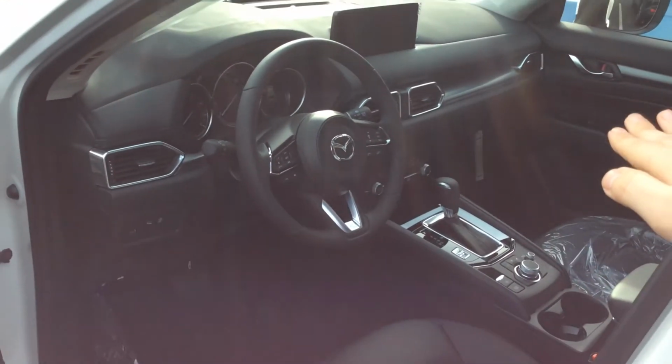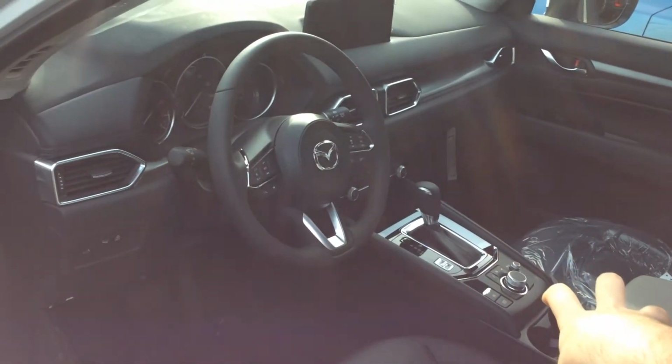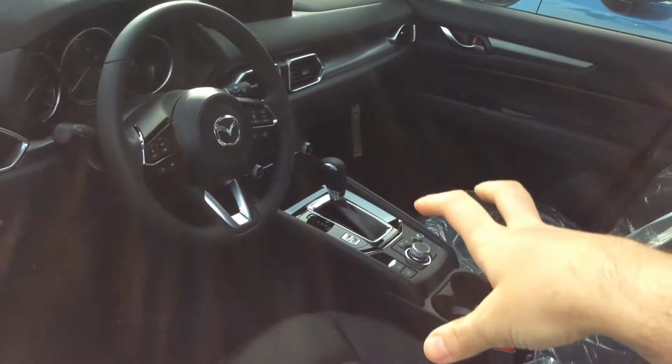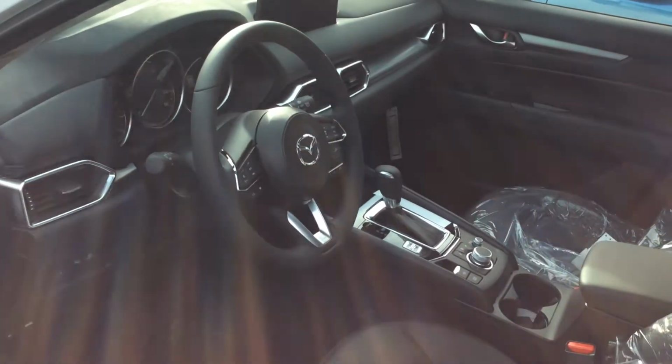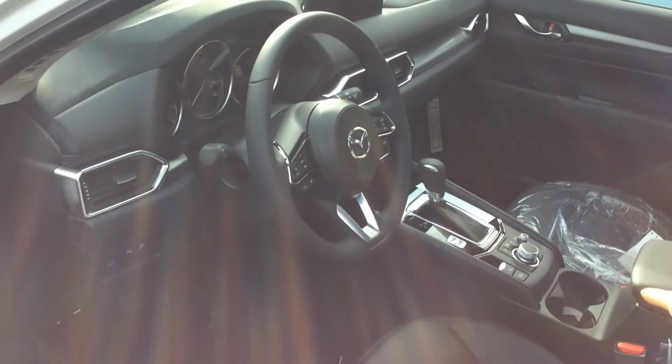Now, very German style, you'll see the dash is very clean, it's horizontal, there's no buttons or clutter, everything is down, kind of focused. Almost like BMW iDrive or Audi's MMI system, Mercedes, I think it's called MB Connect. Everything is down there on that joystick.